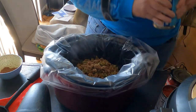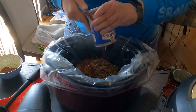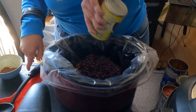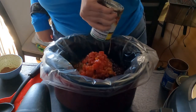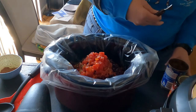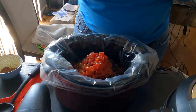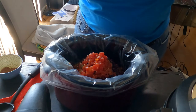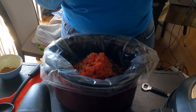So we're gonna add a can of some chili beans. Maybe gonna add some black beans. I like black beans in my chili. A can of diced tomatoes. I always like to add something a little different depending on the kind of chili I'm making. So we're going to add a jar of salsa instead of another can of diced tomatoes.